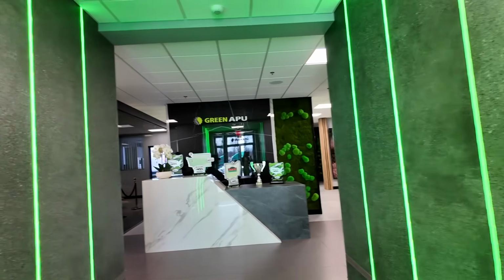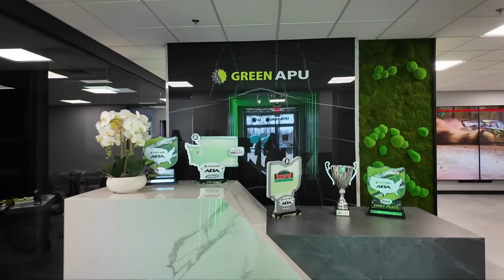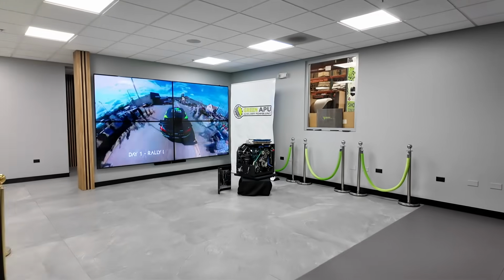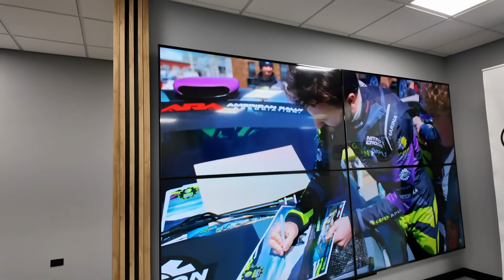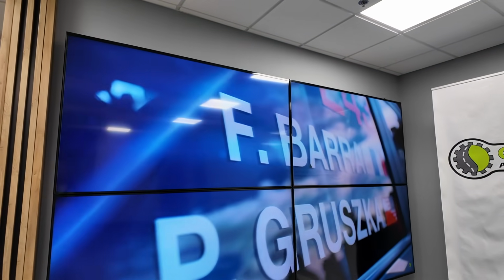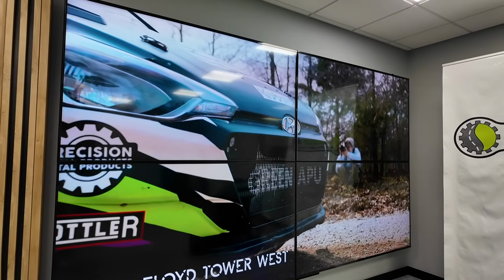This is the entry. Look how nice and modern. Some offices over there. This is the model right here. Look at this TV, you guys. What the hell? Look how big. This is their racing. They have cars that they do racing with, which we'll see later on in the video.